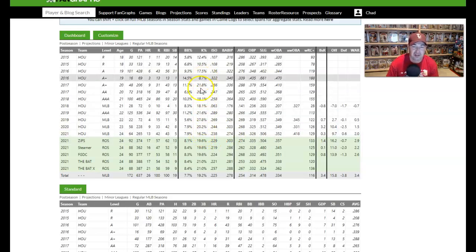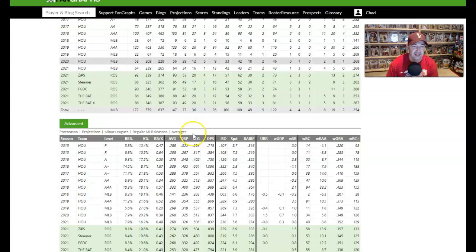Striking out under 20% of the time. This is what he was doing when he was a top prospect in the minors, and now he's starting to do that in the majors as well. He's been able to drop his strikeout rate consistently, and now he's in that zone of really, really good hitters. There's no question about it. If that walk rate gets up around 12%, then you're talking about an elite eye at the plate here. But he's got 13 home runs.